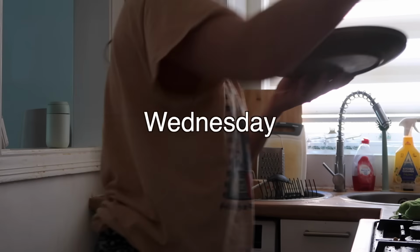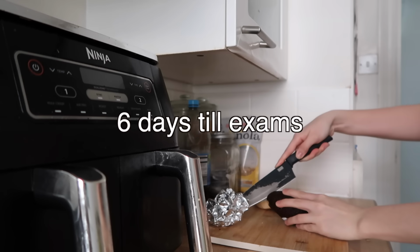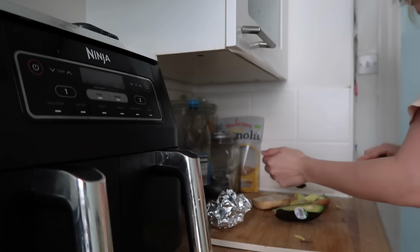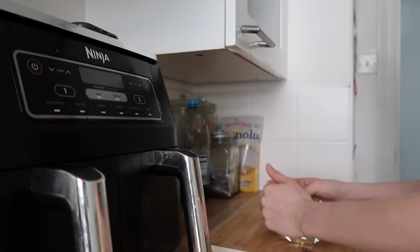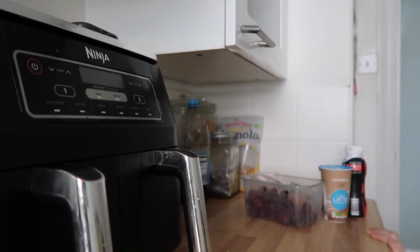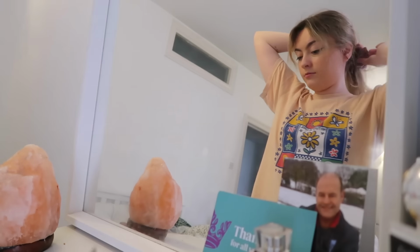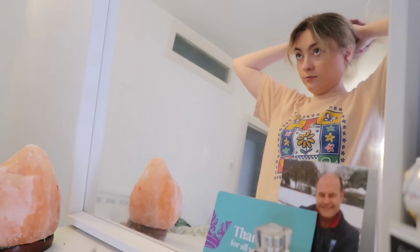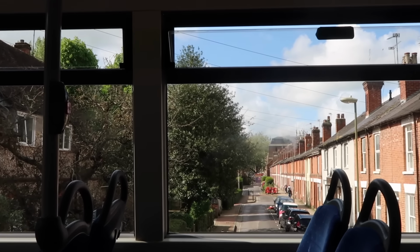If you're new here, my name's Lydia and I'm a 4th year medical student in Southampton, and this week I'm taking you along with me for the ride that is my 4th year medical school exams. After a year of full-time placements, the only thing standing in the way of final year is this exam paper. 180 questions over 2 days on everything we should have learned this year.